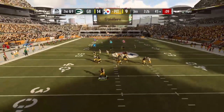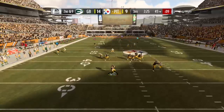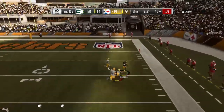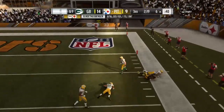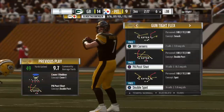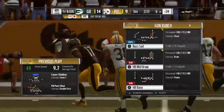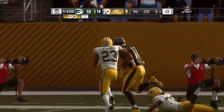A fake to Bell. Now it's Roethlisberger, buying time to his left. Now he'll turn and throw. It's caught inside the 25, and he takes it down deep into Green Bay territory. It's a big play there for the Steelers. 49 yards.